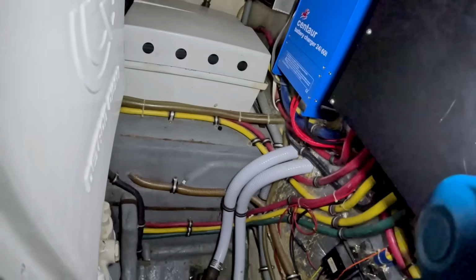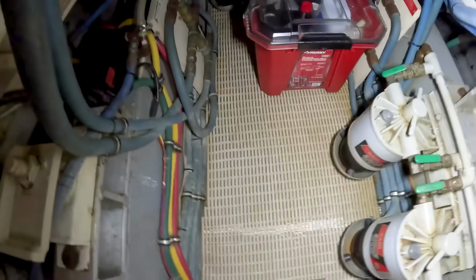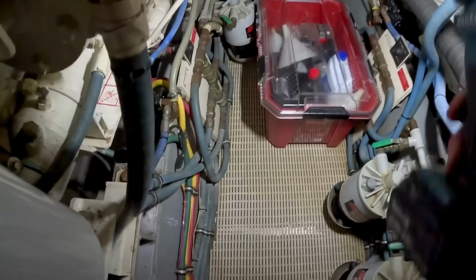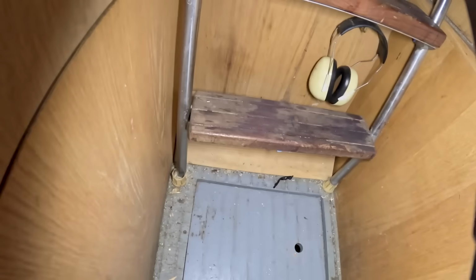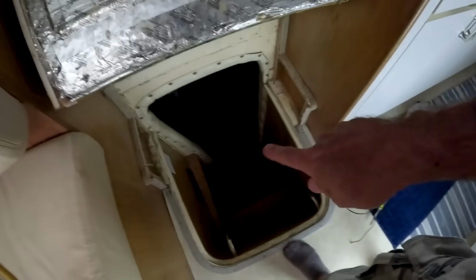Okay, let's see here. Circuit breaker must be over here somewhere. DC, nope, not here. Huh, you know what's going on there? That center thing is all full of water. Great. Now my sock is wet. I hate having wet feet. I'll go put my shoes on. For some reason, that's all full of water in there. I'll have to call him and ask him.